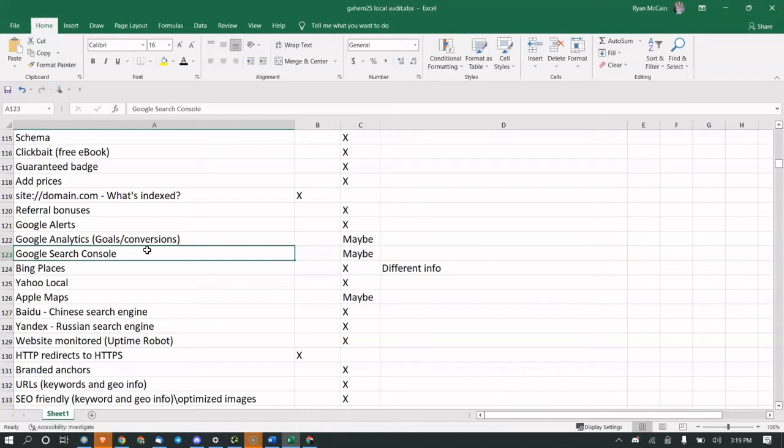You can see how critical having your own website is. You are in Bing Places. This is like Google Business Profile for Bing. You're not in Yahoo Local, and you're not in Apple Maps. I don't think you're in Apple. I was having issues with the Apple Maps, but you want to be in all these directories.